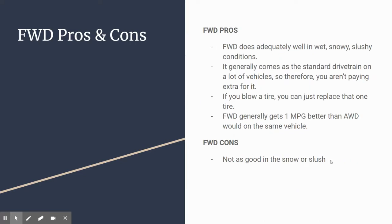Okay, front-wheel drive pros. Front-wheel drive does adequately well in wet, snowy, slushy road conditions. It generally comes as the standard drivetrain on a lot of vehicles, so therefore you aren't paying extra for it. If you blow a tire with front-wheel drive, you can just replace that one tire. Maybe you blow two tires. You can just replace those two. You do not have to replace all four of them.